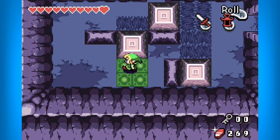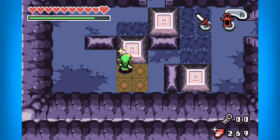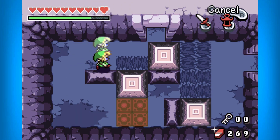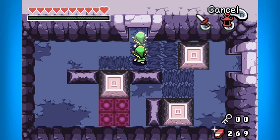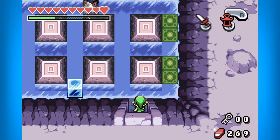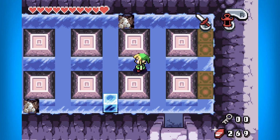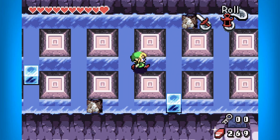I feel like a lot of the ones in this game, maybe it's just that I lack some of the games I'm more used to, but there are definitely ones that require you splitting where you have to push blocks multiple times. Oh, this is a fun puzzle. I like this one. We got another doozy here.